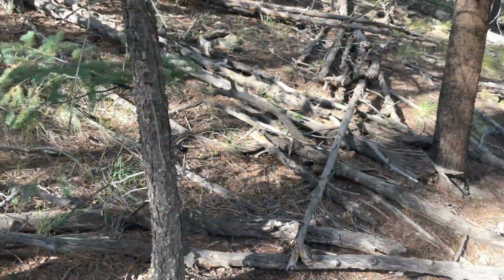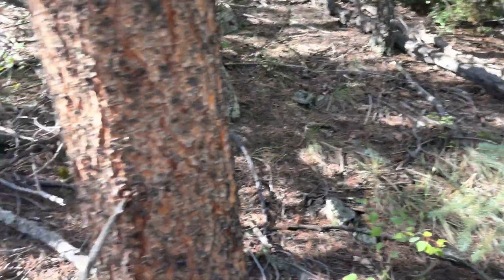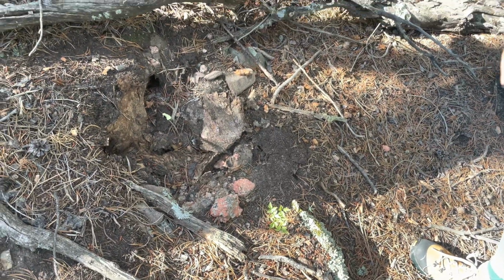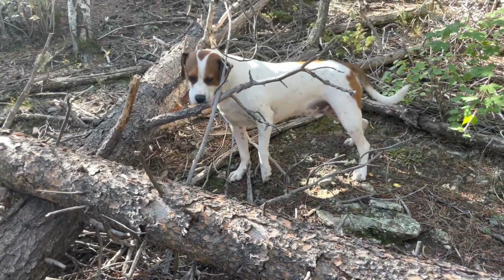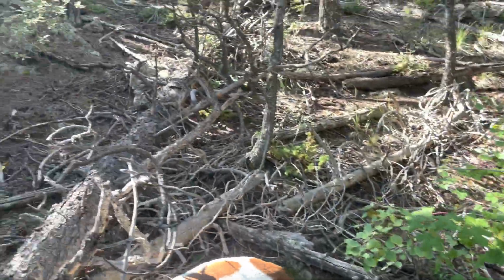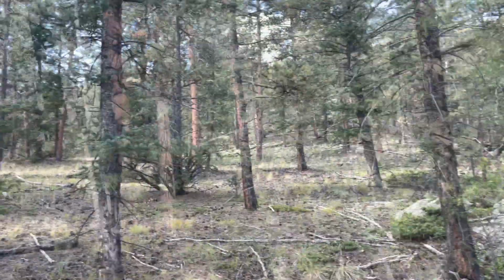I mean, look at all these logs just all lined up here. None of these grew here. These are all placed here. This wasn't like in there and fell over. No. Right? That's not how that would work, I don't think. Look at him, he is smelling stuff. He was up on here. Something's manipulated a lot of these trees over here. I have a good feeling that we might be able to find some tracks, so we're gonna keep looking.